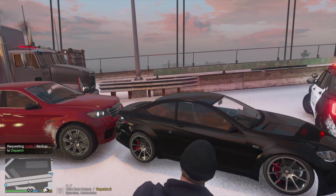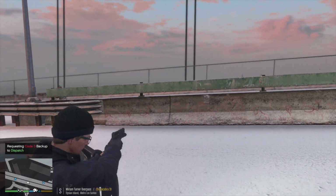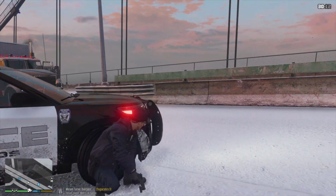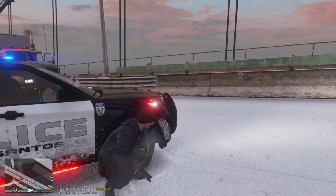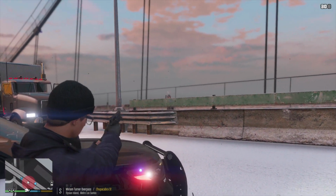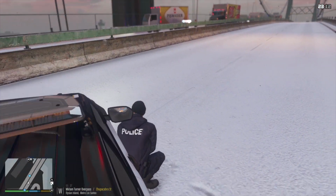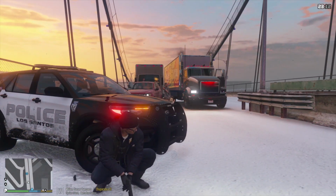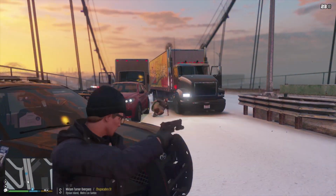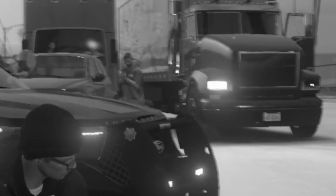He just got hit by... trying not to take cover behind a car with a civilian in it. Where's he at? I don't see him. There he is. Whoa, get down, get down. Damn, he's got perfect cover. He's over there. I can't see him. Oh, he's back over here. Oh, just... man, that lady's lucky.